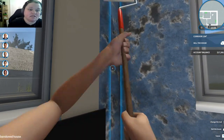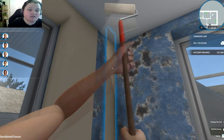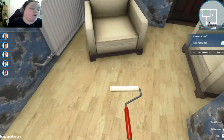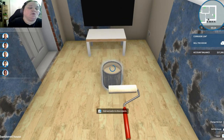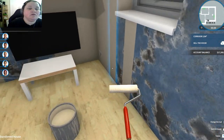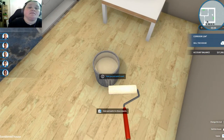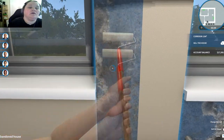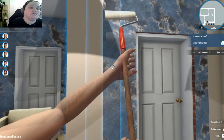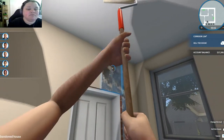Furniture and walls and kitchen cabinet. They respond to paint, they don't seem to. Okay. And doors they respond to. So I don't know where the painting is actually getting me anywhere.